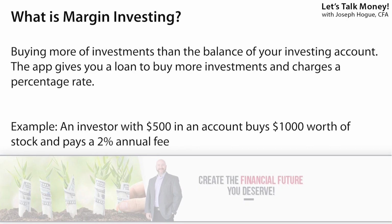Now the strategy we're talking about here though works on that balance between risk and return. A risky strategy like margin investing balanced by the safest investments in bonds and stocks. Most investing apps are going to let you invest more than your balance, what's called investing on margin. For example, if you have $500 in an account, the website might let you borrow investments worth $1,000.